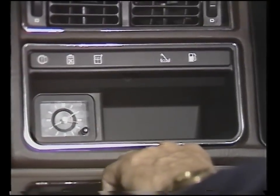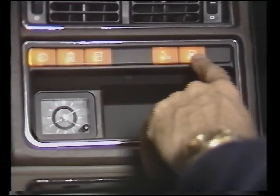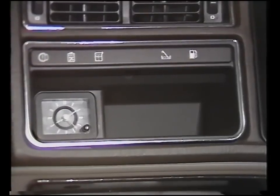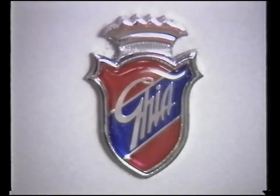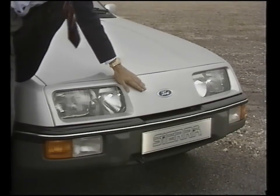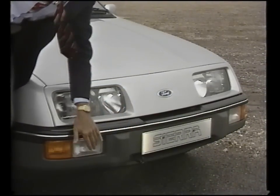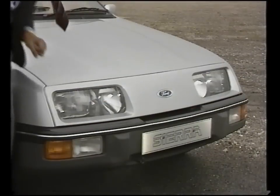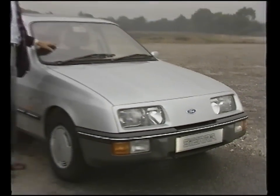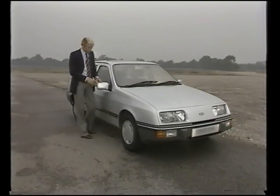There's also an electronic warning display telling the driver about fuel level, oil and coolant levels, washer fluid level, and brake pad wear. The Ghia is clearly the top of the range, and they've added all sorts of features to mark it out as that. There is, for example, this distinctive, very smooth-looking front-end styling, the integrally moulded overriders, the integral fog and driving lamps, tinted windows all round, a glass sunroof that tilts and slides, electrically heated and operated rearview mirrors, and an electric aerial.